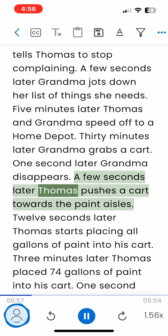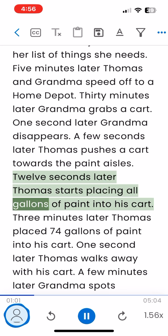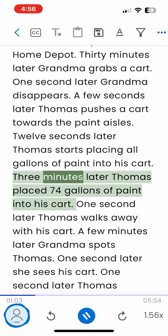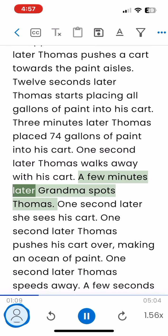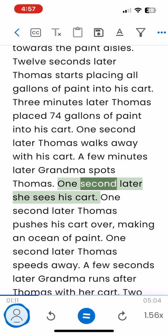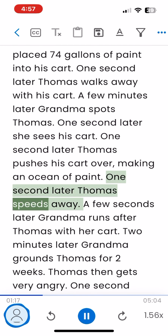A few seconds later Thomas pushes a cart towards the paint aisles. 12 seconds later Thomas starts placing all gallons of paint into his cart. 3 minutes later Thomas placed 74 gallons of paint into his cart. 1 second later Thomas walks away with his cart. A few minutes later Grandma spots Thomas. 1 second later she sees his cart. 1 second later Thomas pushes his cart over, making an ocean of paint. 1 second later Thomas speeds away.